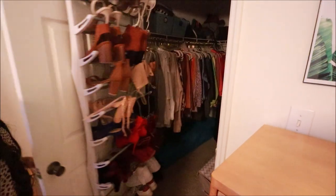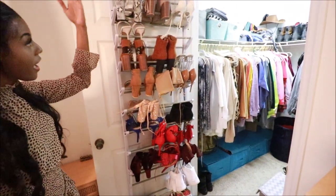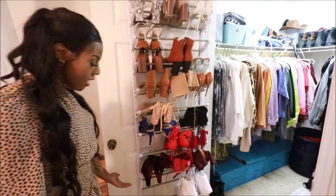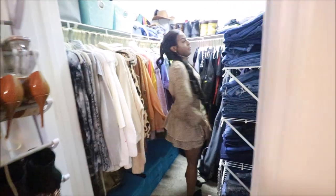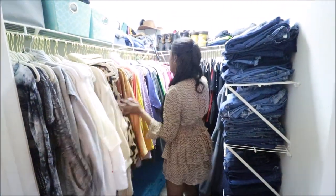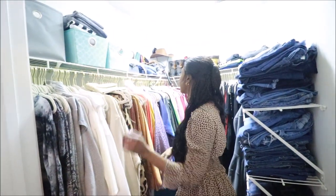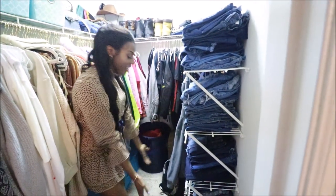And then the closet. Wow, I got a lot of stuff. Okay, so I have this shoe rack and I love it. If you don't have one, get one. I just hang it over the door, and then in the closet is most of my stuff. So I have my clothes here, some clothes here, some clothes here, some more clothes right here.